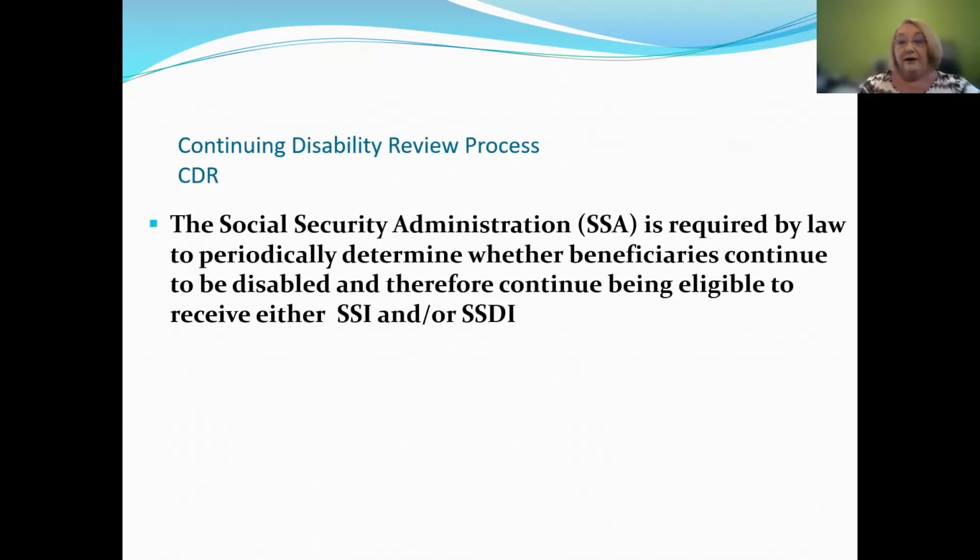People often ask me about reviews, and they're talking about two different things. They're talking about a medical review that can happen and a work review that can happen. So folks get those confused, and you can have both. And it's okay to have a review. The law, federal regs, say you have to have a review. It's required by law periodically to determine whether beneficiaries continue to be disabled.